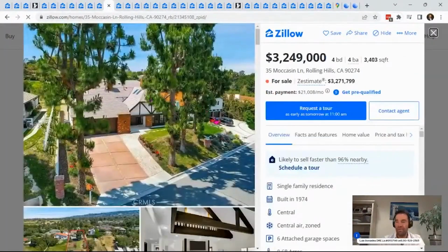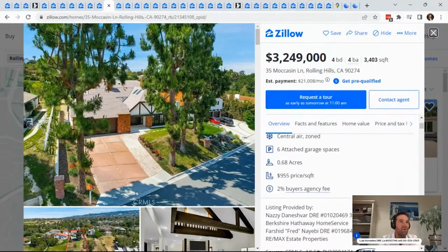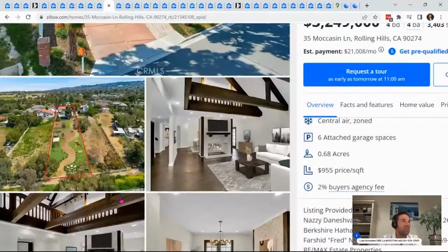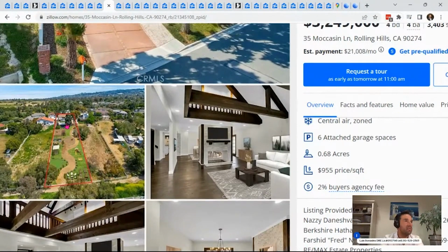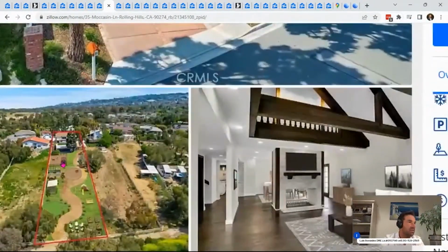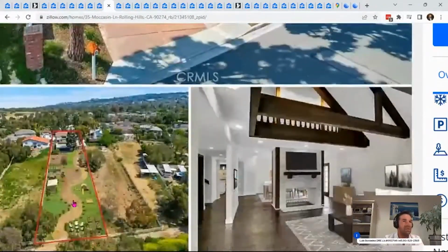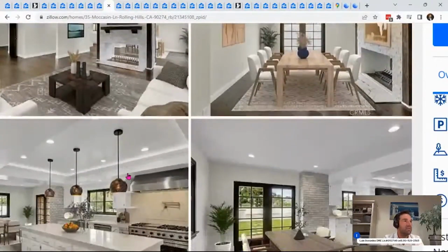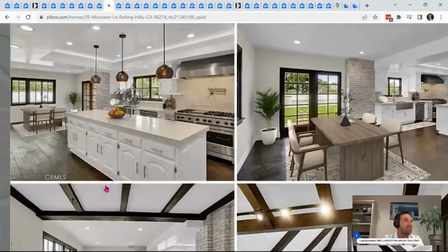Let's take in 35 Moccasin, 3.249 million, 3,400 square feet, 4 bedrooms, 4 bath, built in 74, over half an acre at 955 a square foot in Rolling Hills. It's basically a big lot there, as you can see. So you have some entertainment there, and then you have the house. So that's behind the house, kind of nicely finished inside there. Did a good job on the interior. Already LED lighting. The kitchen looks nice. Looks like they did some good work on there.